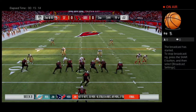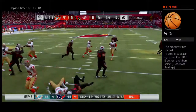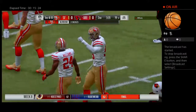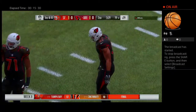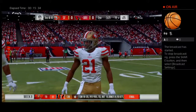On second down, Johnson, and he is met at the line of scrimmage, and he goes down right there. And it's Reuben Foster in on the tackle. Well, we just saw a great example of what we talked about with his coach prior to the game. He's definitely one of the better linebackers at reading the play and flowing to make the stop before it turns into something big.